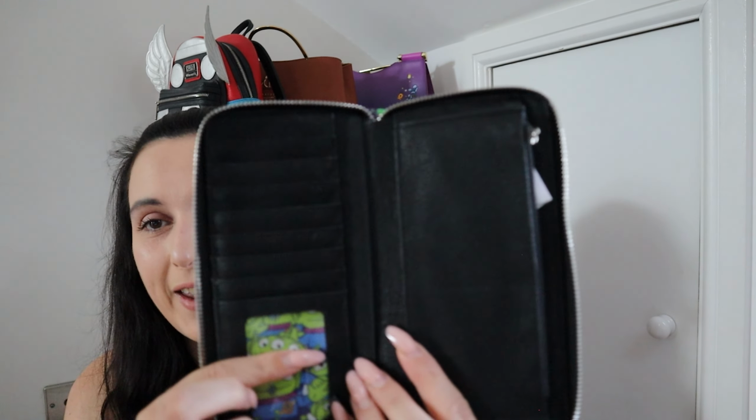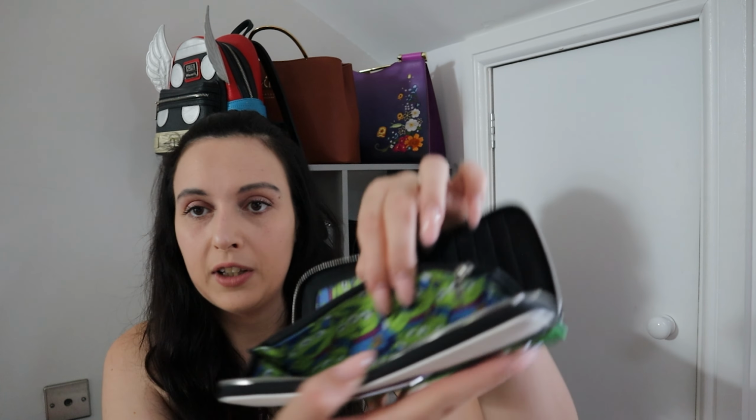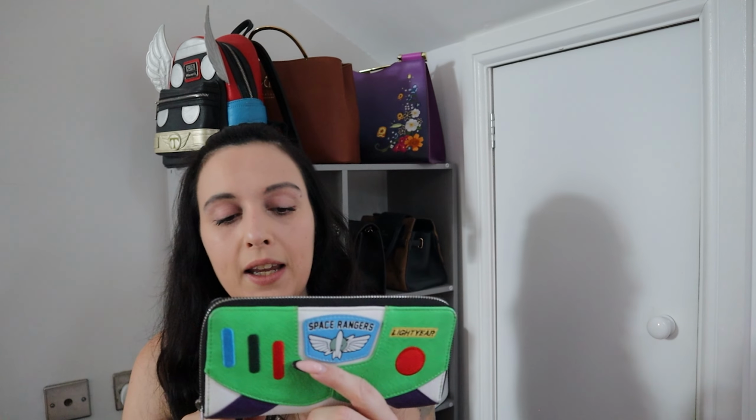It's got so many card slots as well. So I've got the alien prints, I've got all those card slots there, and I've got two bits down the side I can use for cash. And then also I've got the alien print and a coin bit in the middle as well. And it's so detailed that even inside the coin bit there is the same print. Now there's so many different types of purses that you can get. Coin purses, that you can get the smaller zip around versions of these, but for me, having something that I could just use as a clutch instead makes it so much more versatile, and I can take loads and loads of cards out with me as well.